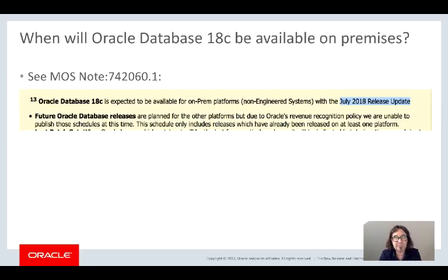When will Oracle Database 18c be available on premises? This is already written down in the MOS note 742060.1, our release strategy note, and it's expected to be available on-prem platforms, non-engineered systems with the July 2018 release update.